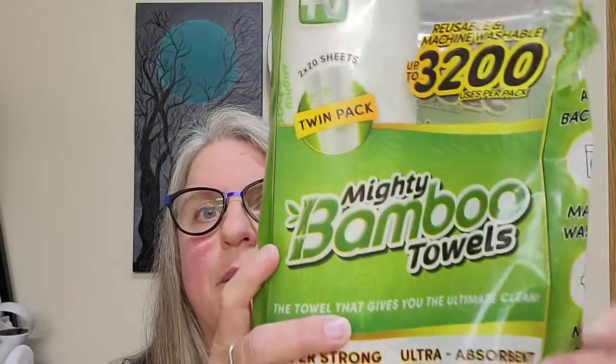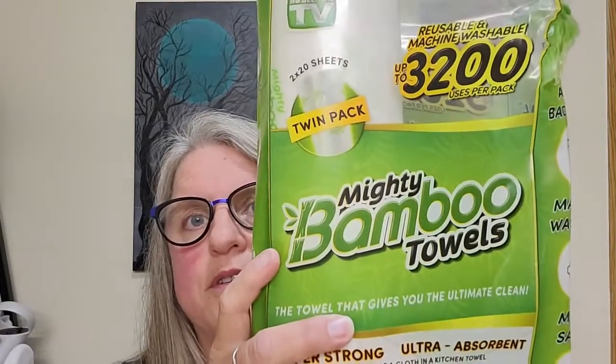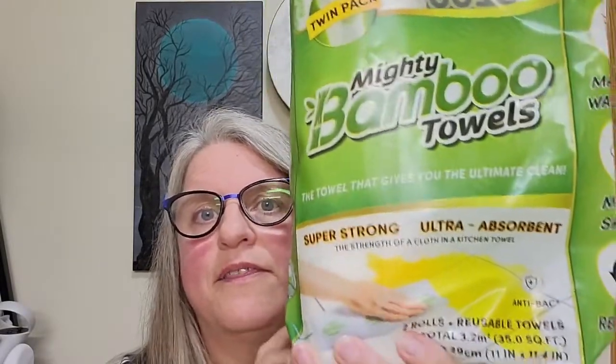So I've tried a few different things over the years, but the one that I have settled on and found that I love the most are these bamboo paper towels. So I'm going to show you the picture of them here too. I'm already using one of the other rolls here, but these last forever. So let me tell you a little bit about these.